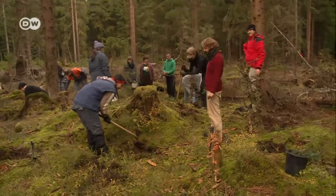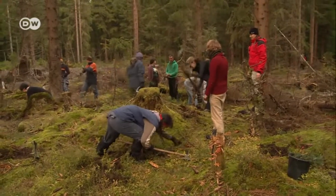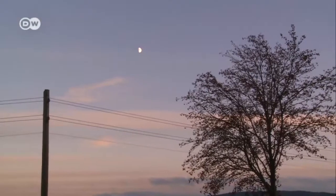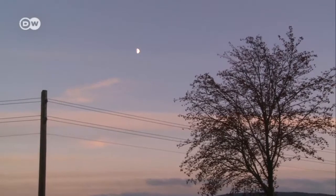The ground here is simply too tough, uneven and full of rocks and roots. No easy job for beginners. By evening, 160 saplings are left unplanted.